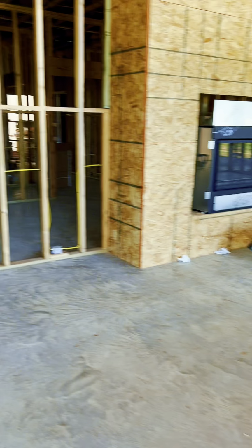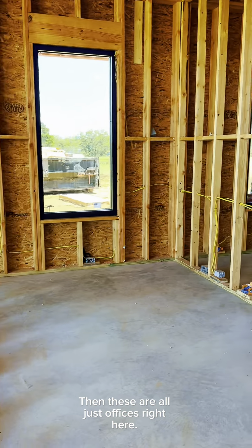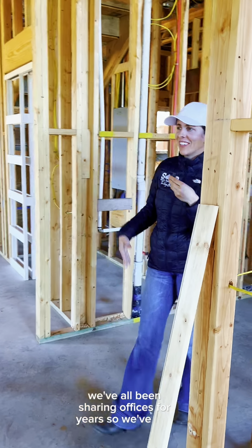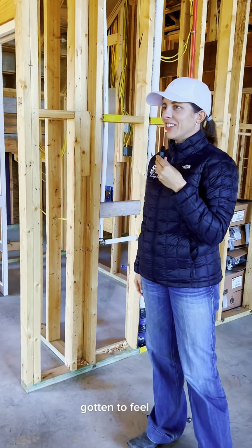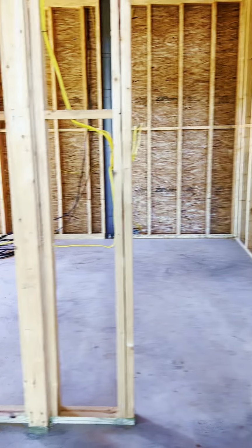And then these are all just offices right here. So obviously each of us will have our own office finally. We've all been sharing offices for years, so we've gotten to feel the love. So I think everybody's really looking forward to having their own space. All of these are offices.